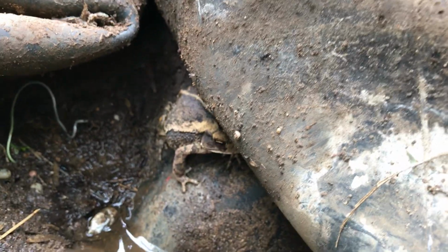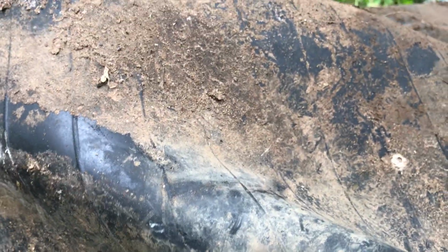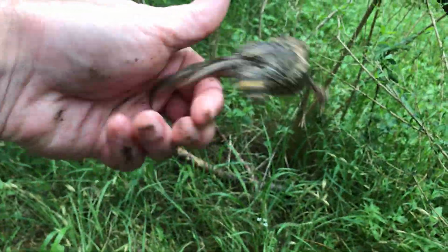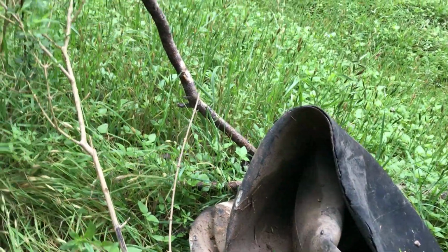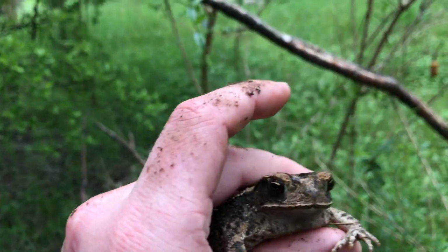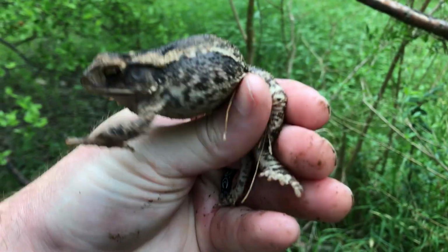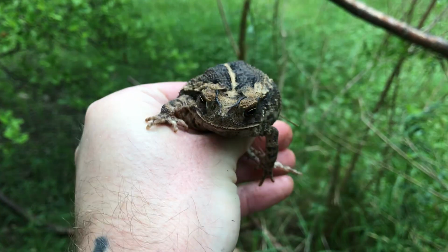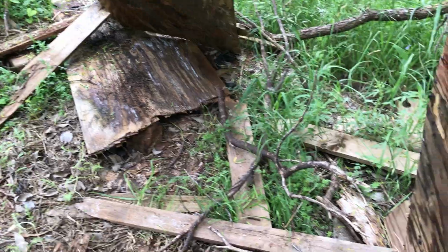I try not to mess with toads too much, mainly because I don't want to get peed on. But I guess I should probably grab him out just so you can see kind of how big he is. Oh. It's a pretty big Gulf Coast toad. Come here. Pretty big Gulf Coast toad. Nice looking.